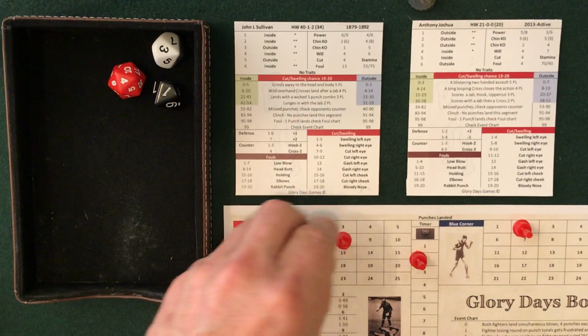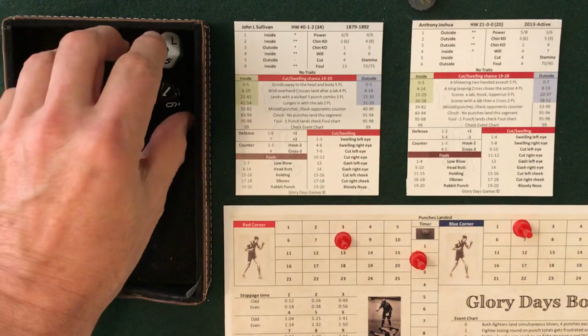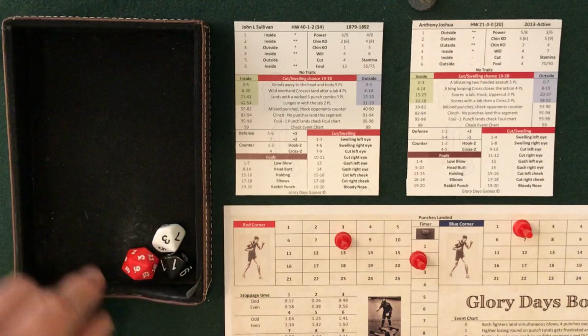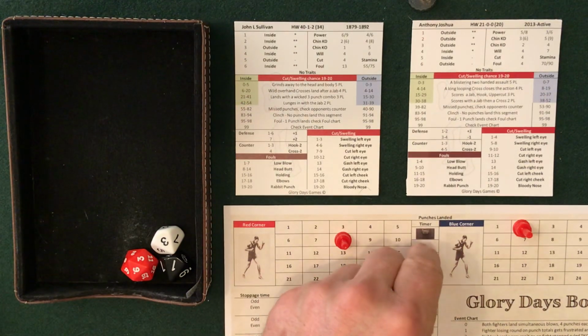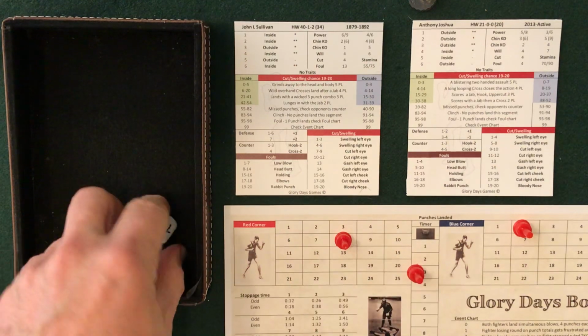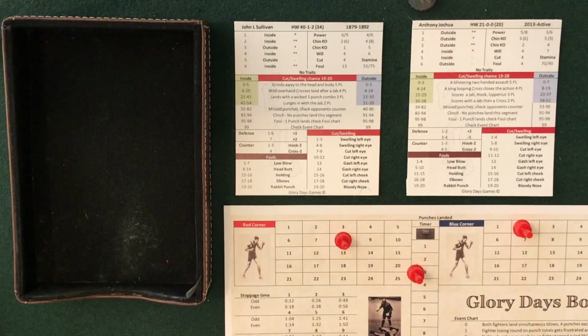And that also is going to come with a knockdown chance. So Joshua, 4 is within Sullivan's power range of 6. Joshua, his chin rating is a 3. And he's down. Joshua's down here in the first round early. And is he going to be able to get up? He does get up at the count of 7. So Sullivan with the knockdown, and Joshua will be hurt in the next segment.